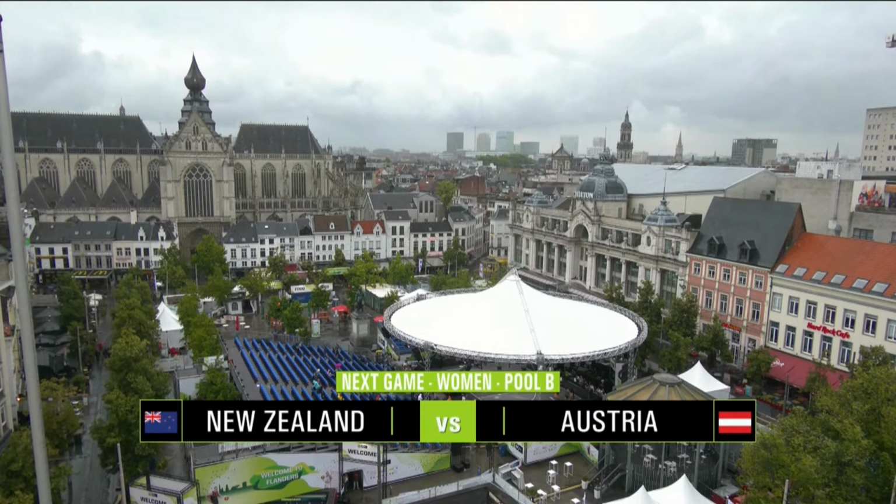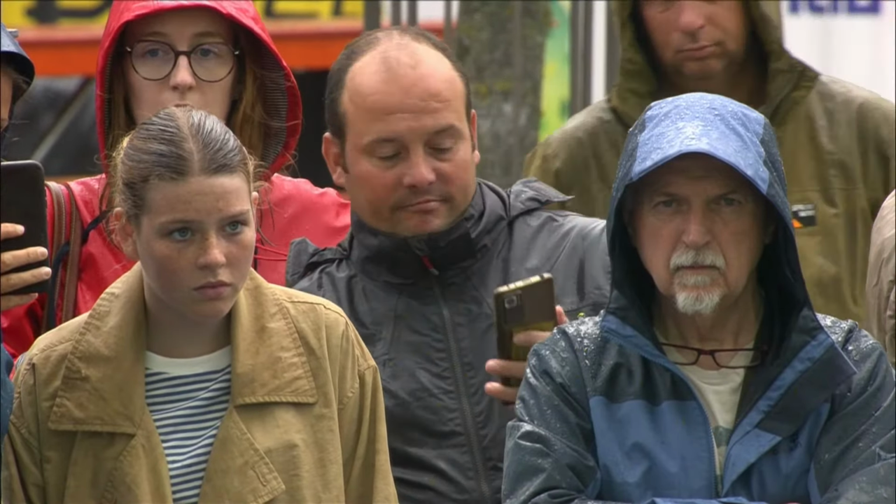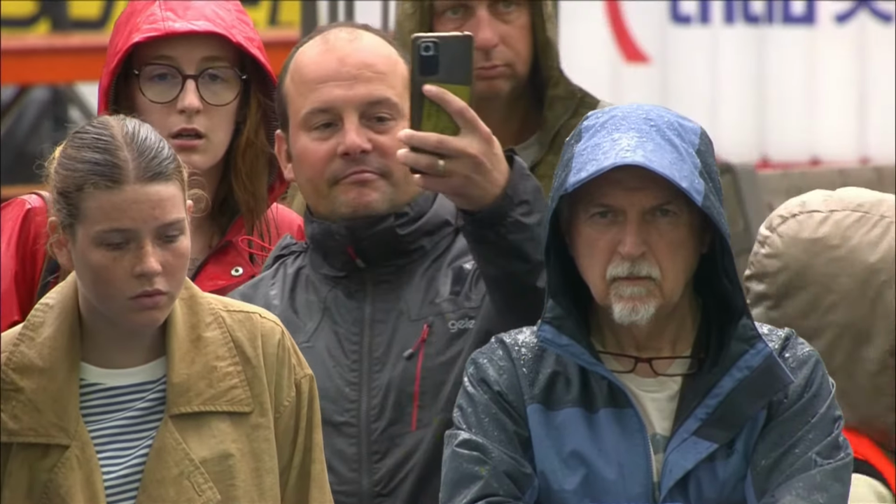Yes, the weather unpredictable, as are the circumstances for the teams. We don't know what's going to happen when they step on the court. Anybody could win in a 10-minute sprint. Neither one of these teams have won yet. New Zealand 0-2, Austria 0-2. Some hard games, though, against some tough teams.